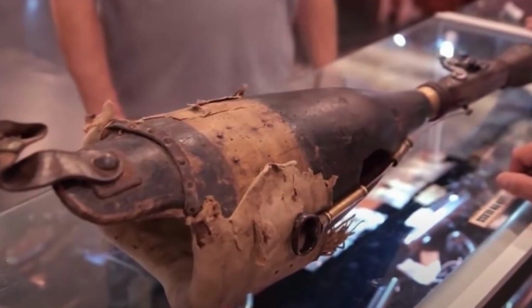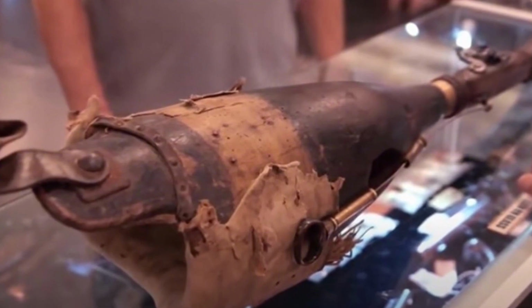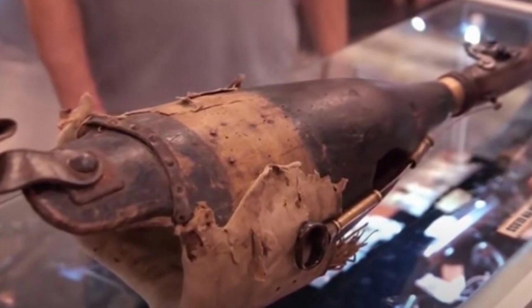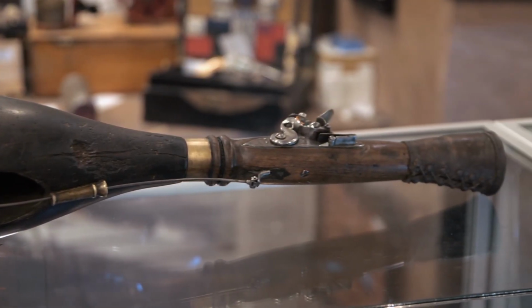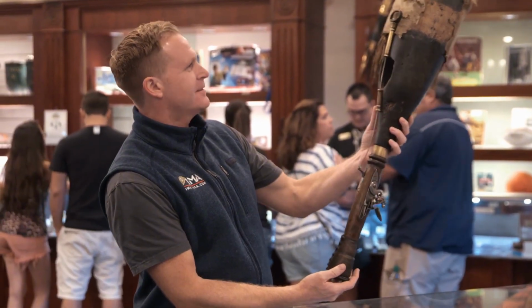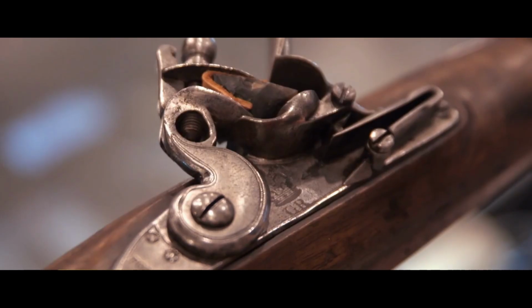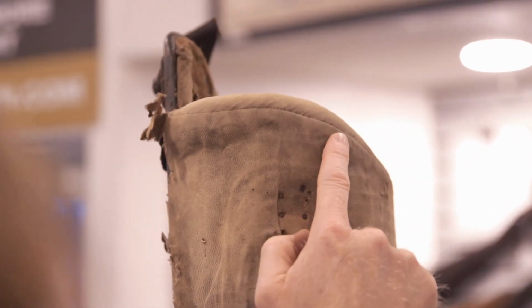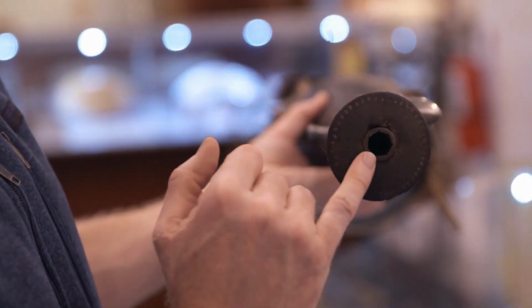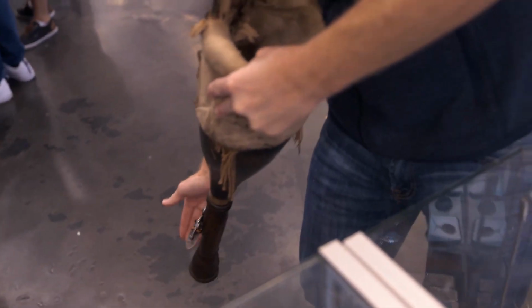The local bully decides this one-legged man looks like easy prey and starts hassling him for drinks and money. You feel sorry for the disabled vet until he calmly sits down, unscrews his prosthetic leg, and extracts a complete pistol from inside the hollow wooden limb. The bully's face goes white as he realizes he just threatened someone carrying a hidden gun where no one would ever think to look. This was the ultimate concealed carry solution for an era when being defenseless meant being dead.